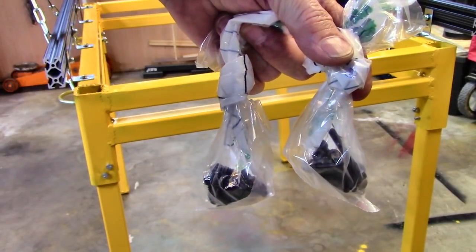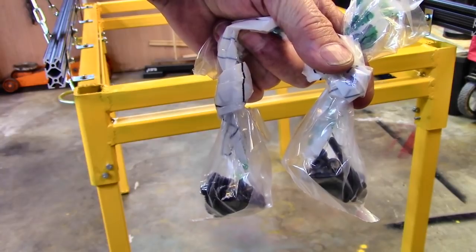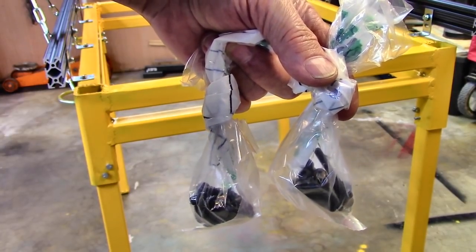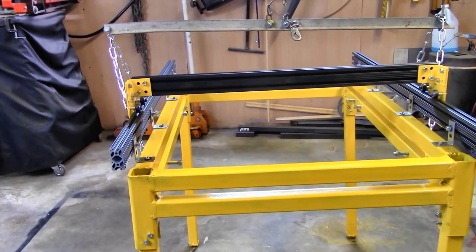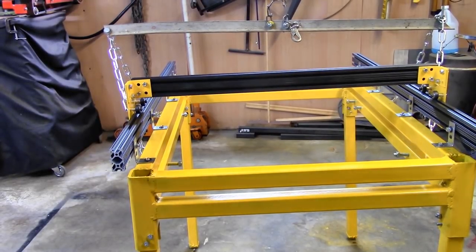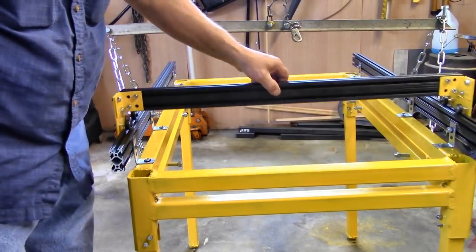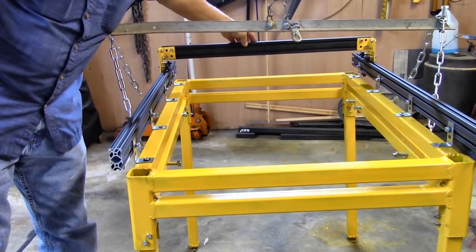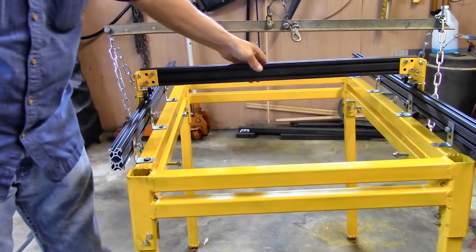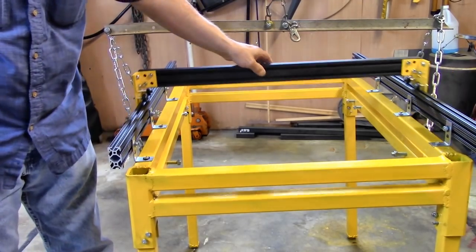That is $18 worth of screws from Redneck Supply. Alright, from this point there will be a lot of adjusting and leveling and fitting up, but you can see, I guess they call this the gantry. It's ready to move around.